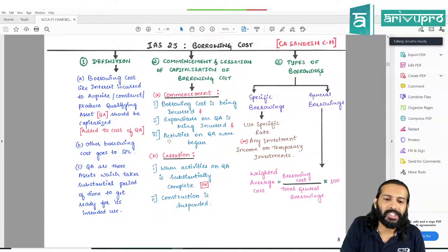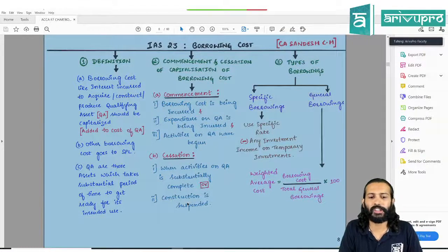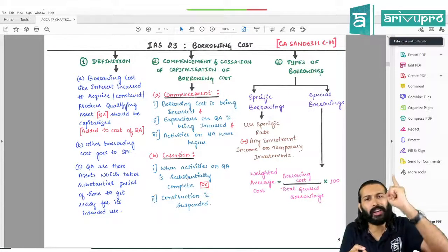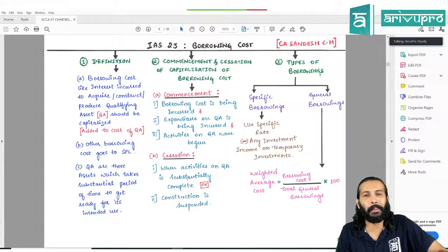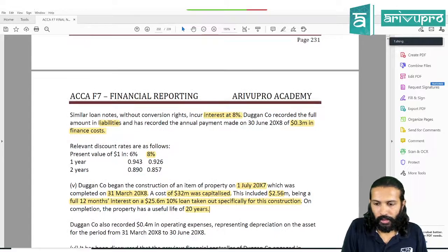When the activities on the qualifying asset are complete, or construction is suspended. Here, the construction itself got over within 9 months. So only 9 months of interest should have been capitalized. But they capitalized the entire 12 months. That is a pointer. Okay. All right.